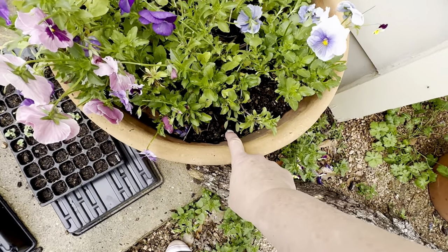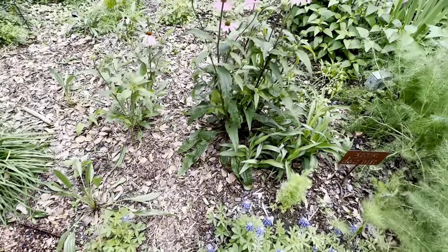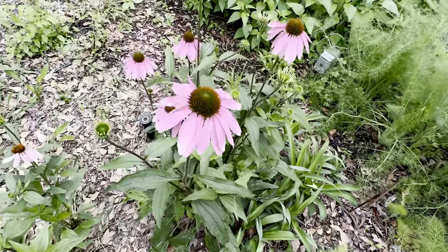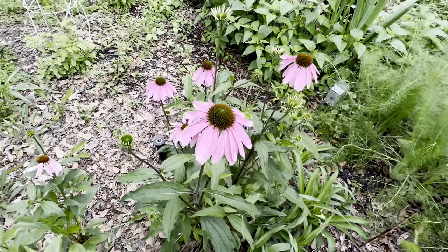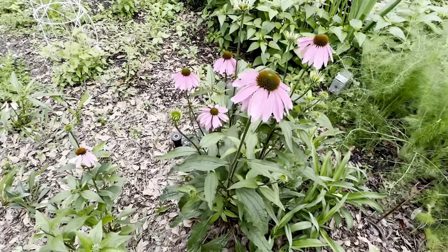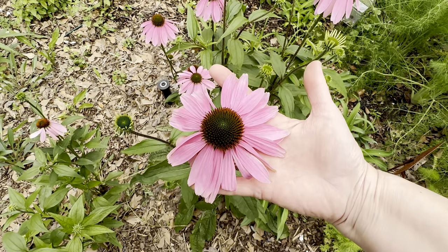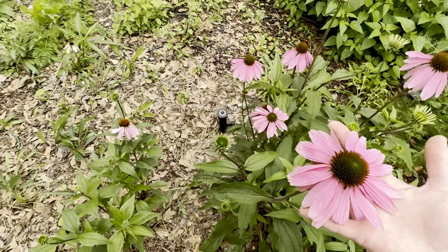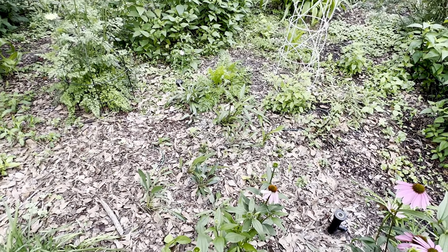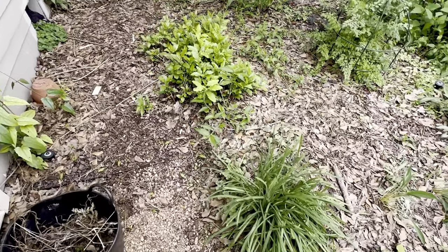More Gomphrena seedlings that I tucked in there. And then, oh my goodness, you guys, look at this incredible coneflower. Isn't it just amazing? I don't know why they're not all like that, but I'm not gonna complain too much because wow. And you can see how big that flower is. Goodness gracious, who's up there? Some noisy bird.